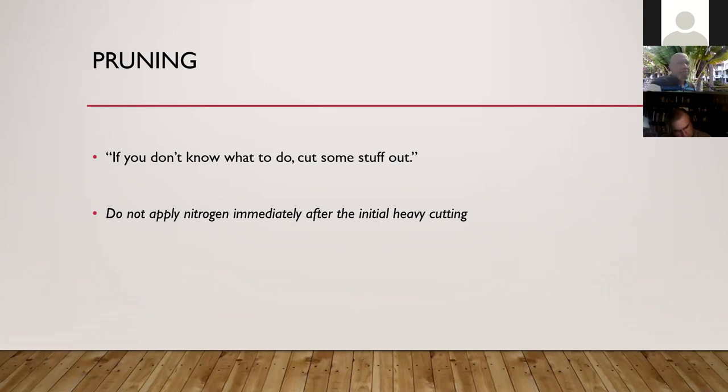That way there are no leaves. You can look at the tree. You can see if there are any crossing branches, anything that's dead. You're much more able to see what's going on, so you can do your cutback that way, rather than when the tree has a lot of leaves on it and you can't see real well. Like I say, if you're not absolutely sure, just take some of it off, if you have to.